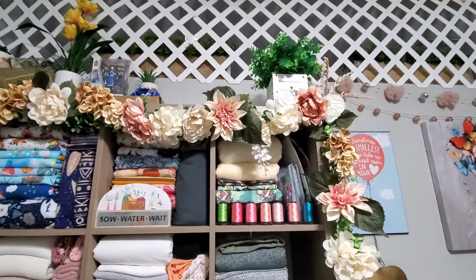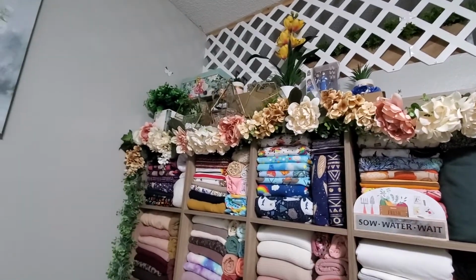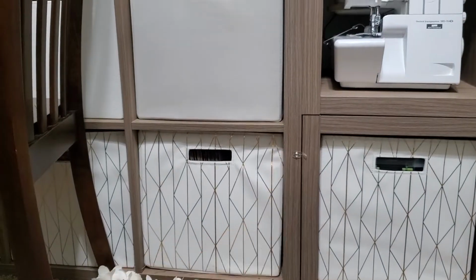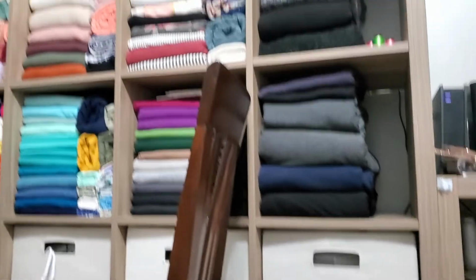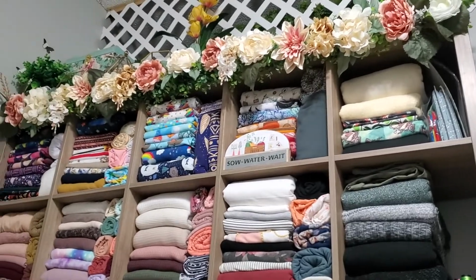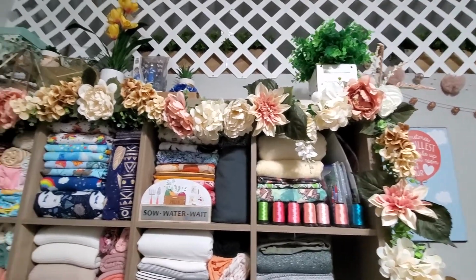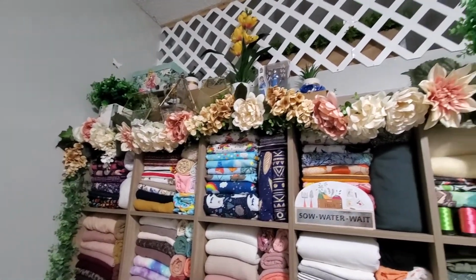Okay, so this is where I'm currently at. And I'm not sure how I feel about it, so I'm gonna let it sit overnight. I took the little garland leaves down. I'm gonna insert a picture of what I originally had going on up here. Sorry for the awkward angle. That's what it's looking like now. But before I had all that down and whatnot, and I just didn't like it.